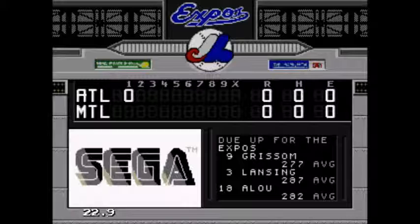No runs, no hits, no errors, and no one left on. After a half, the Braves, nothing, the Expos coming up. Up for the Expos are the number 1, 2, and 3 hitters.